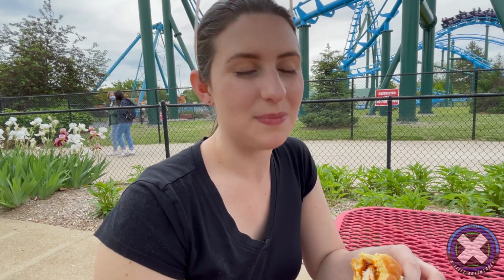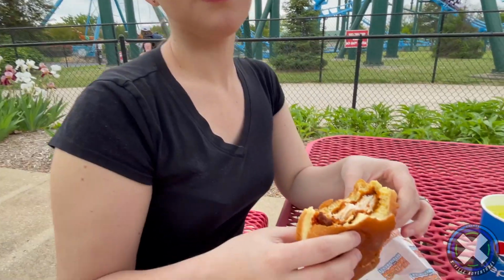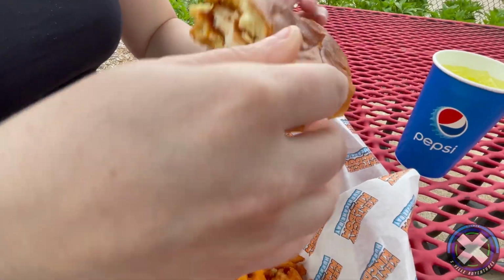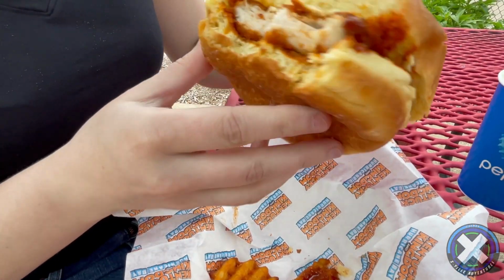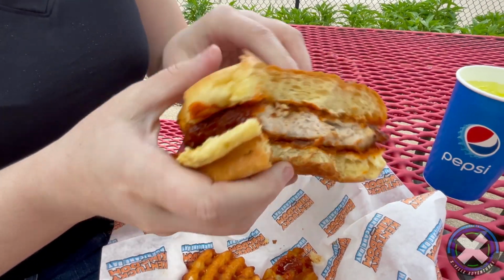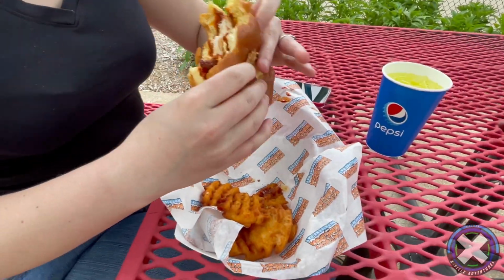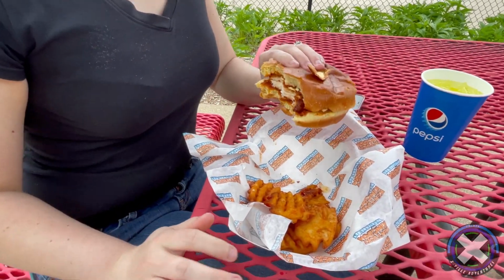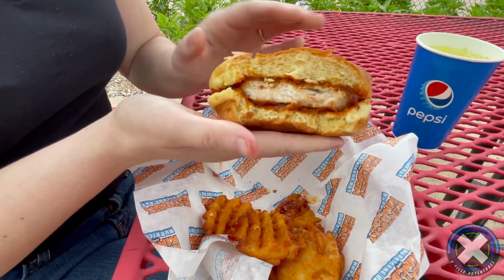So we did get the Nashville hot chicken version of the sandwich, not the Southern style. The Southern style is the same thing, except it doesn't have the hot sauce on it. Did they put a pickle on there? Oh, nope, they didn't give us our pickles. There's supposed to be a pickle, but I'm not too worried about it. I don't like pickle on my chicken sandwiches anyway, even though that's the proper way to eat a Nashville hot chicken. It is, with bread and pickles. But I highly recommend it. Yes, definitely try it.